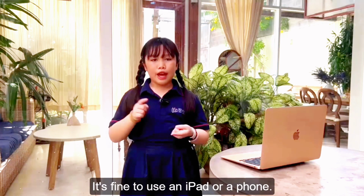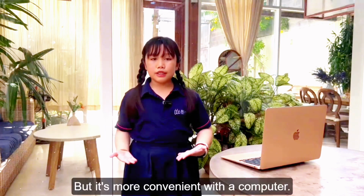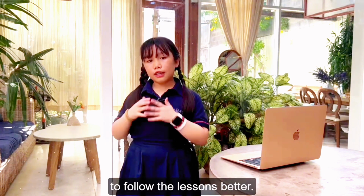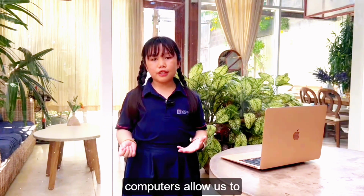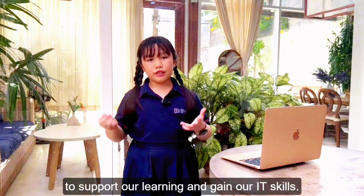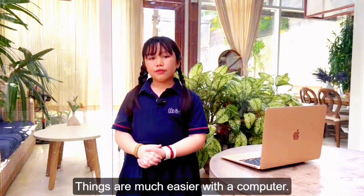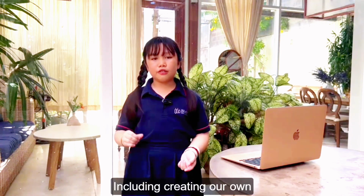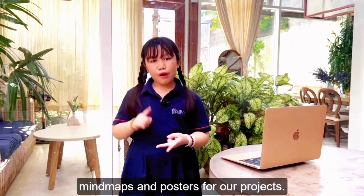It's fine to use an iPad or a phone, but it's more convenient with a computer. With bigger screens, computers enable us to follow the lessons better. Besides, computers allow us to use Word or PowerPoint to support our learning and gain our IT skills. Things are much easier with a computer, including creating our own mind maps and posters for our projects.